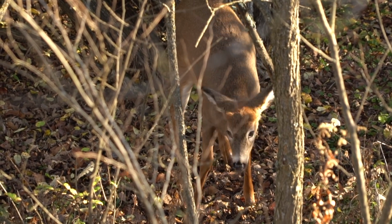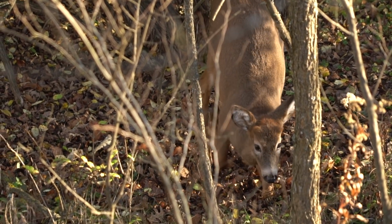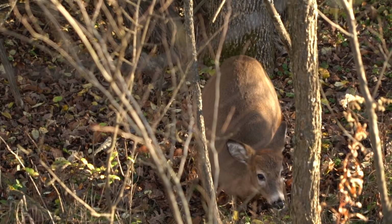Now we're down here in lower elevation, and we're out of the wind. It's very windy up on top, and when deer bed, they choose to get out of the wind. That's the most important priority. The fact that they're facing south, east, northwest doesn't really matter. If they're not soaking up those morning rays, a lot of times they're getting out of the wind.